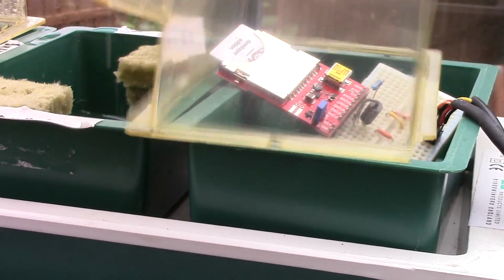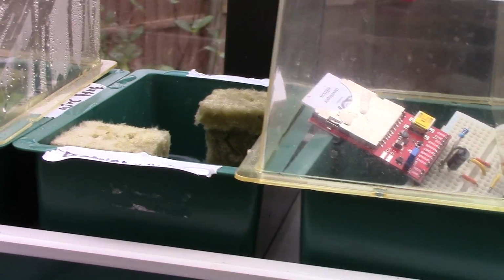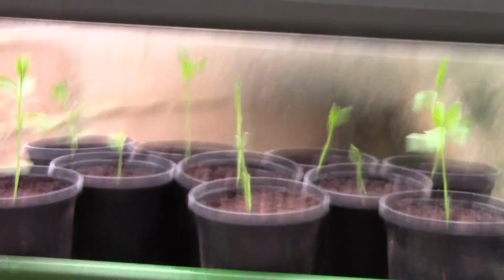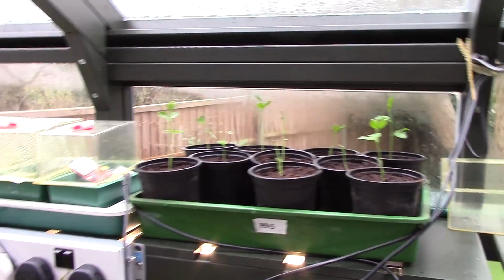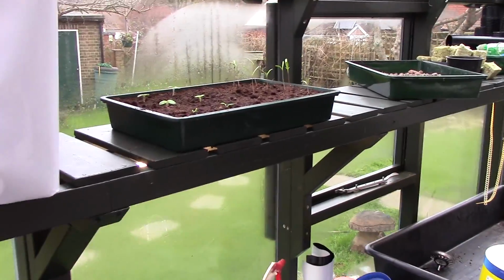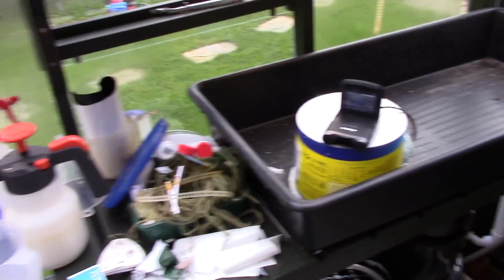The Brandywines that Trace Waters sent me, 4 of those have now come up and they're inside. I'll give you a look at them in a second. And then we've got the different varieties of sweet peas. I've transplanted into bigger pots now because they'd outgrown their little tray. And over here we've got the cosmos and the geraniums. That's it for the inside of the greenhouse. Let's go and have a quick look at the plants in the office.